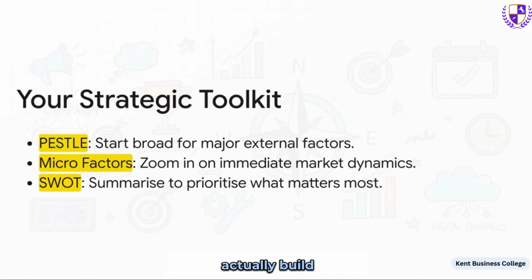So how do you actually build this agility? Well, here's your starter toolkit. I want you to think of PESTLE analysis as your long-range scanner, looking for those big cultural and economic waves on the horizon. Then you've got your micro factors. That's like your close-range radar, telling you what customers and competitors are doing right now. And finally, a good old SWOT analysis. That's your mission summary, telling you exactly what to attack, what to defend, and what to watch out for.